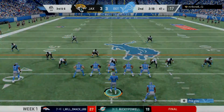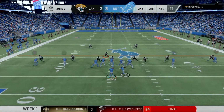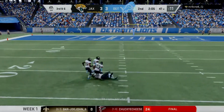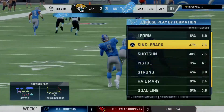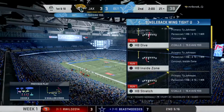The Lions on 3rd down. They've hit 2 for 4 thus far. This will be 3rd and 6. A shotgun snap for Stafford. He's going to fire one deep over the middle. It's caught inside the 25. That's a gain of nearly 40 yards on 3rd and medium to pick up the first. Second quarter, 2 minutes to go. Tie ball game.